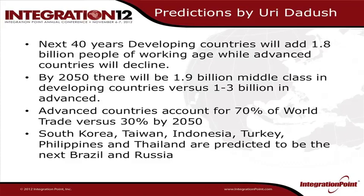There we go. So Yuri Dadosh is an economist who was looking at what should we expect to happen over the next 40 years or so. And as you can see, the first thing is you're going to see significant growth in populations in the third world versus the current advanced economies. And by 2050, the actual third world will make up a much larger percentage of the middle class than we have today in Europe and the Western world.